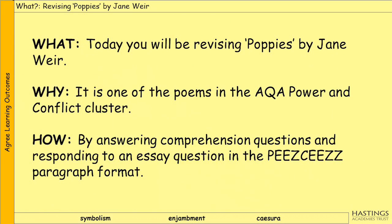So today you'll be revising Poppies by Jane Weir, because this is another poem in the AQA Power and Conflict cluster, and you'll be doing comprehension questions and answering an essay question.